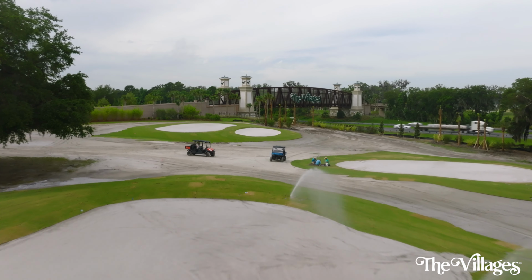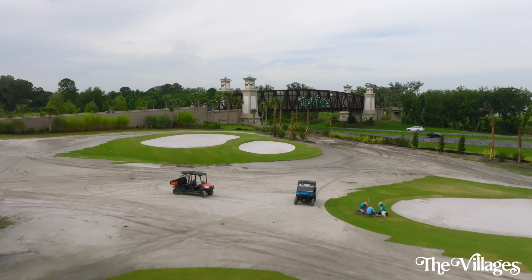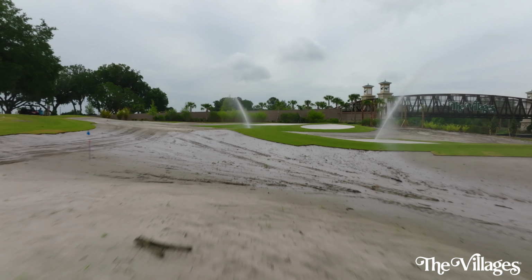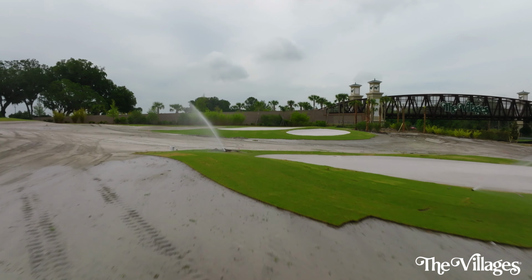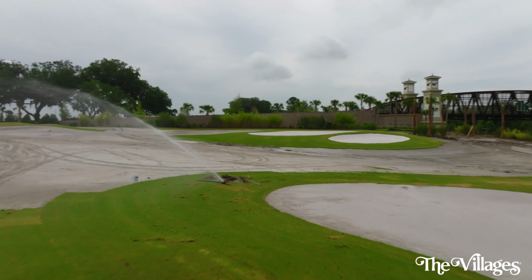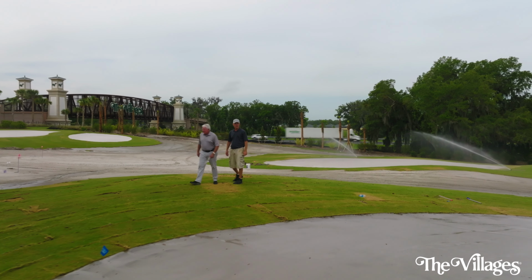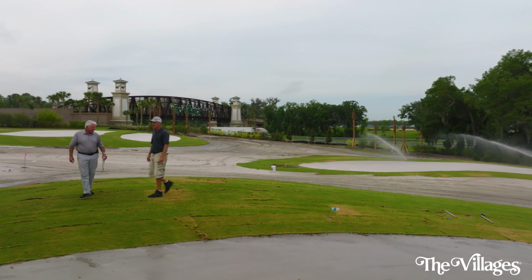We're right now in the process of sodding around the green surrounds so that when we put the sprigs on the putting surface, when we water it, we have to water it pretty heavy. And when we put the sprigs down and start watering it, then we don't get the wash down the slopes. That's the reason we do the sod first and then the sprigs after that.